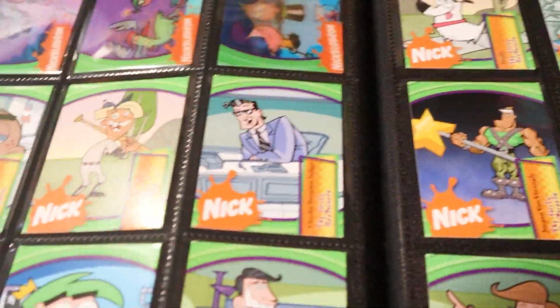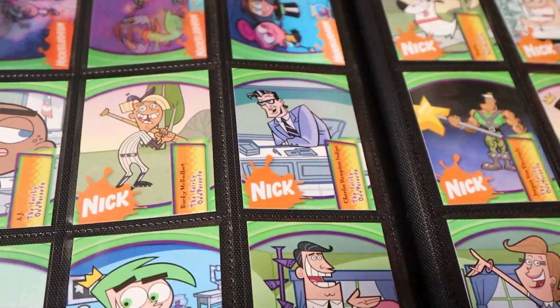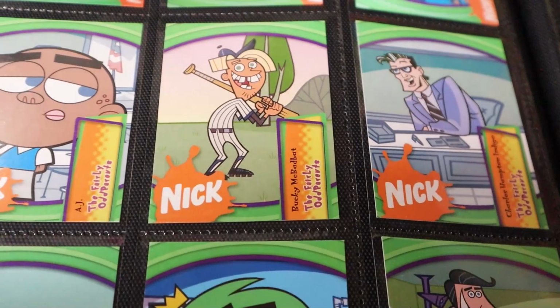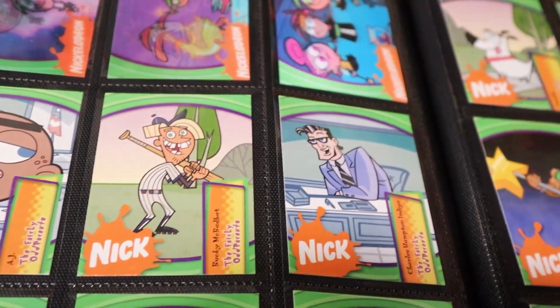in the entire Nickelodeon card collecting scene, I guess you could say, because you get cards for characters that have never really appeared on cards and probably never will again in some cases, like Chester's dad, Bucky McBadbat. Gives me total baseball card vibe. You have Charles Indigo, the real life Crimson Chin, voiced by Jay Leno.